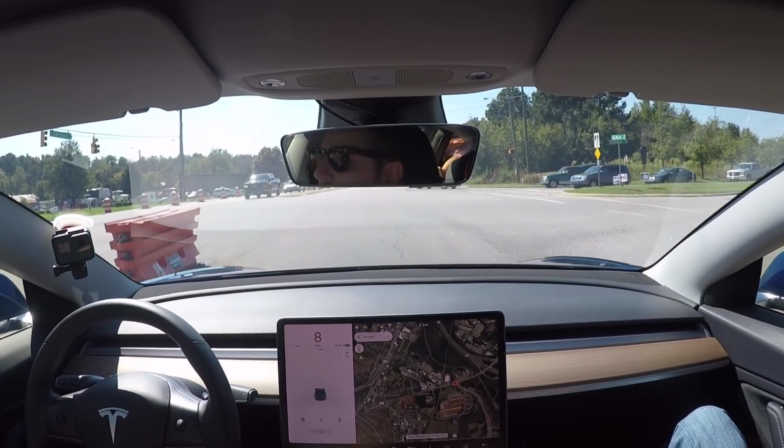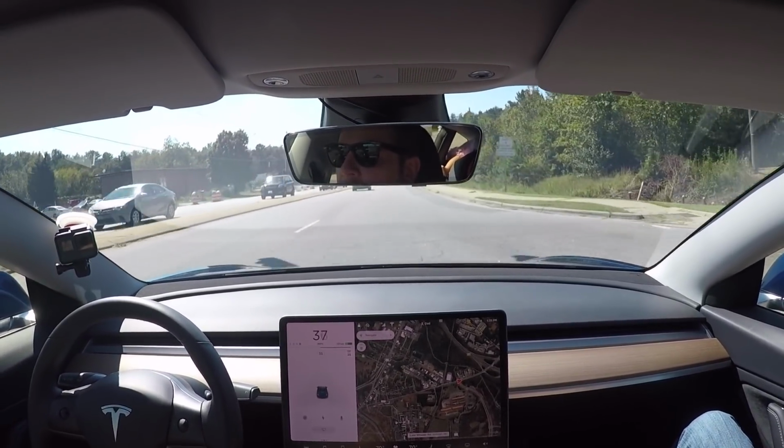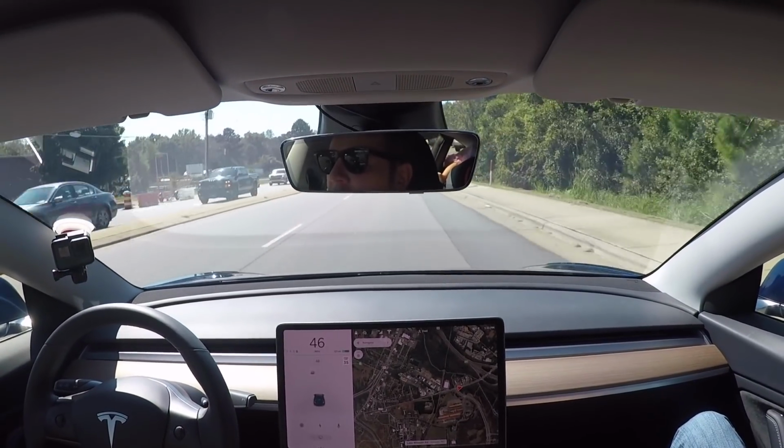Why don't you just floor it? Okay, so there's our immediate acceleration. That's awesome. Yeah. There's no gear changing or anything. It's just like boom.